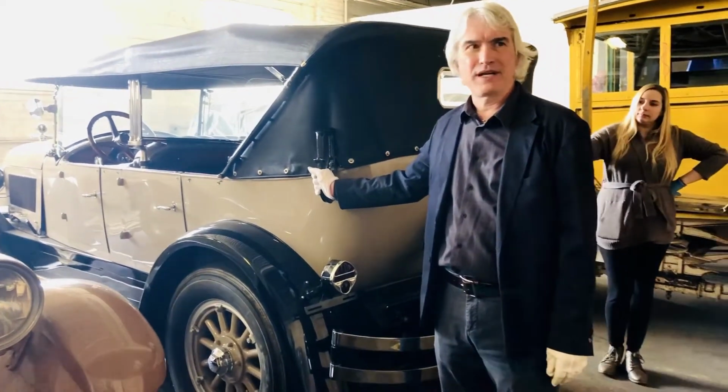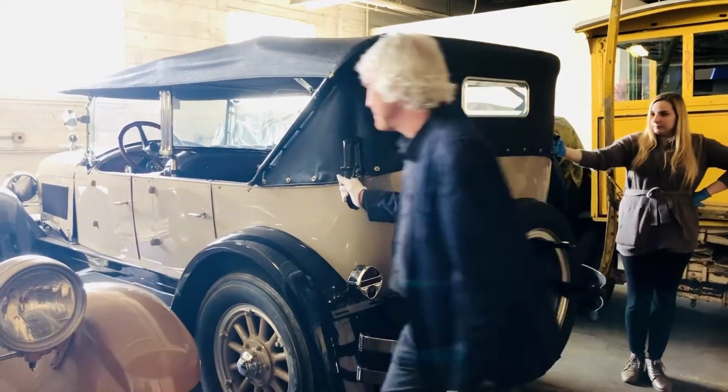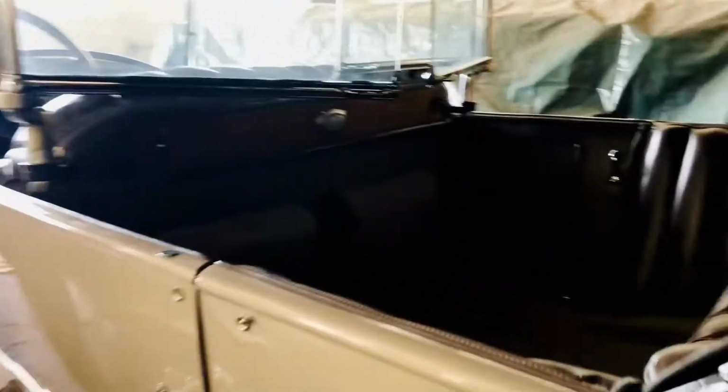It's actually probably put together with parts from the 1926 model year. But it's a beautiful car. It was fully restored to running condition. It came to us from a donor in Virginia in 2017.